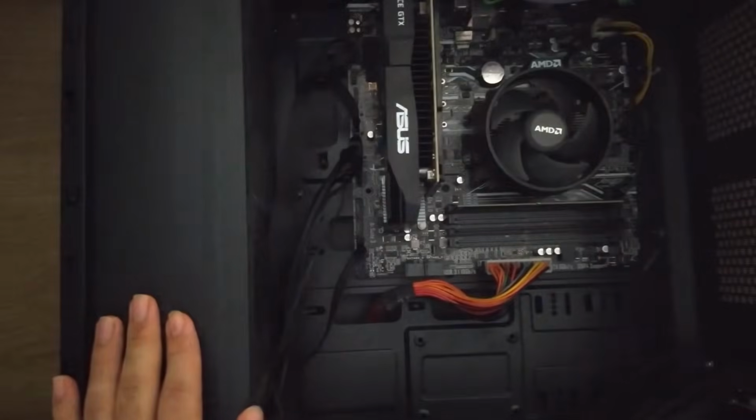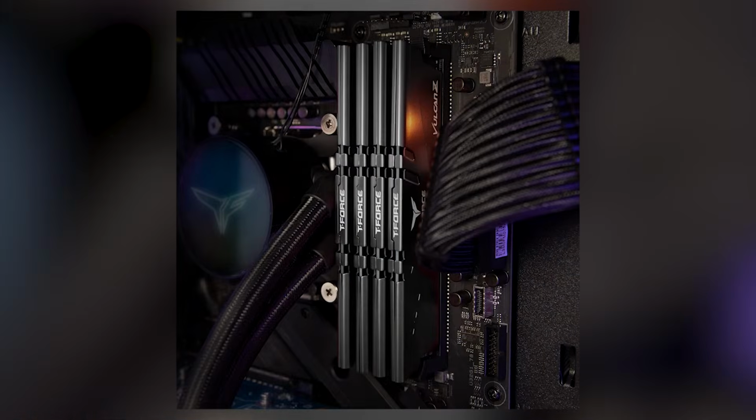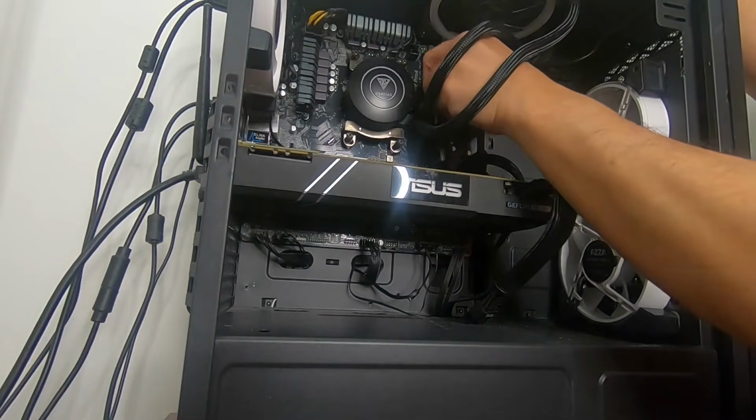It also pairs especially well with Ryzen processors, hitting its advertised speeds without any fuss. All you have to do is enable the XMP 2.0 profile in your motherboard's settings, and you're good to go. It's truly plug and play.